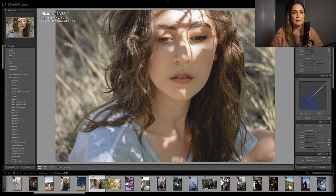Cool. All right, so now I'm going to go into the blue channel and add a nice little S-curve because I want this to be quite warm because of the location and the sunlight. I feel like it would suit this.